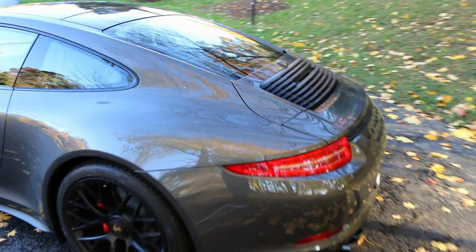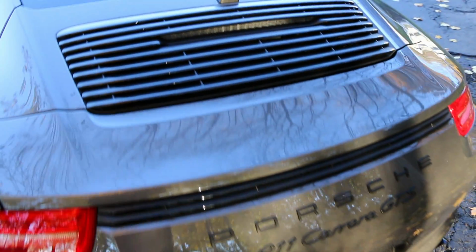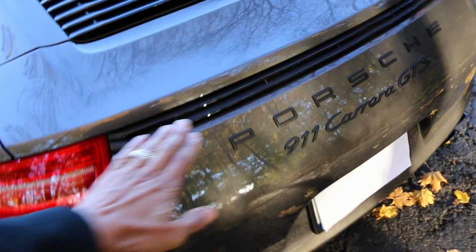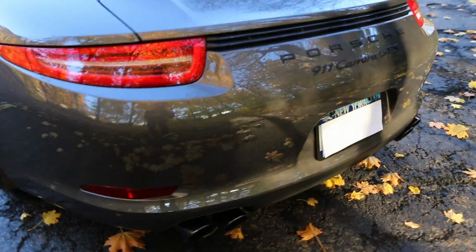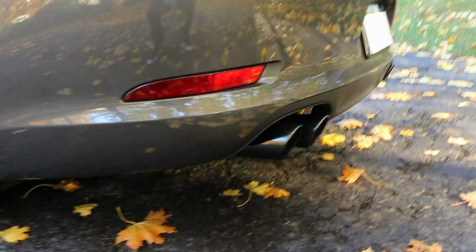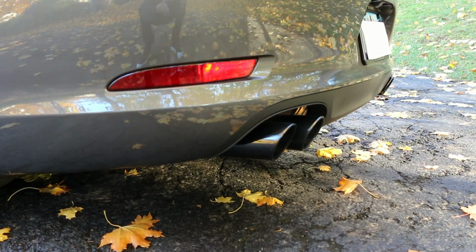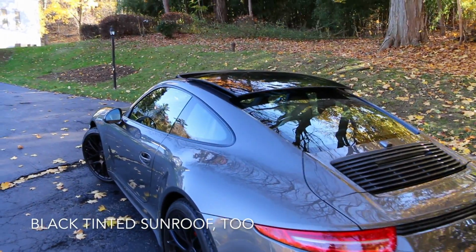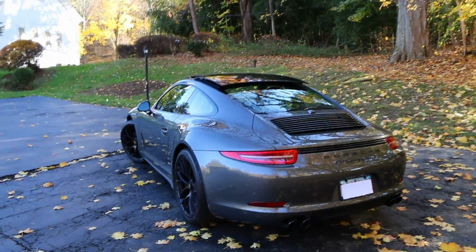So let's take a look around here at the back. As you recall, the louvers or vents back here are black. There's this piece right here that's a black piece of trim. Obviously the lettering and everything are black, and also the tailpipes are black chrome. So with all of this black trim, I thought that the black headlamps would be the right way to go, and I'm very happy with that.